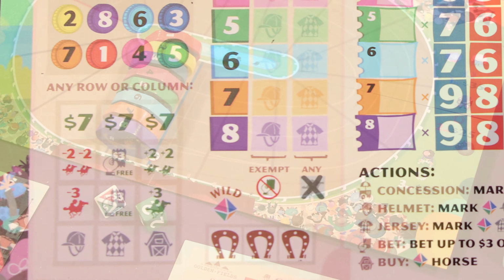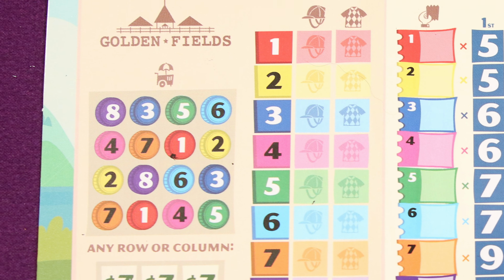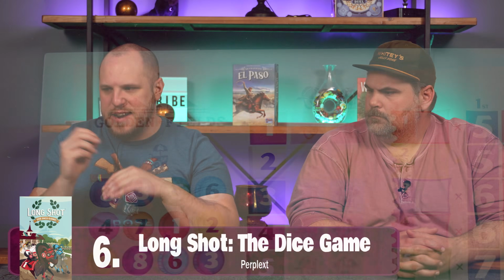It's a kind of simultaneous roll and write where the dice are rolled by the active player, but then everyone else is writing on their things and taking action based on that dice roll. There's a whole bunch of 8s on here. So you roll the 8 horse, they'll move, and then you can do some stuff. You can then bet on various horses.